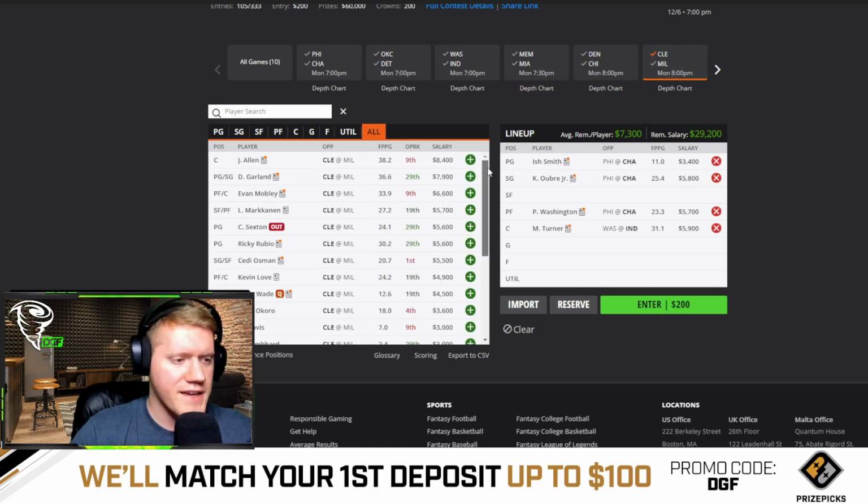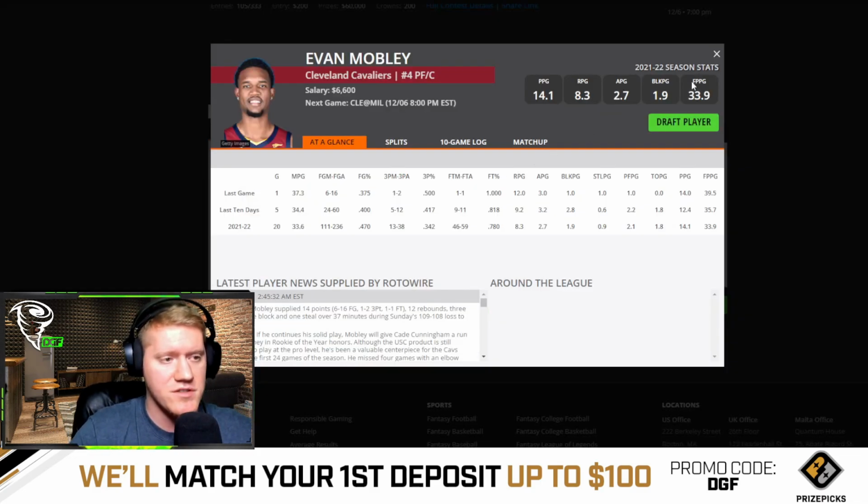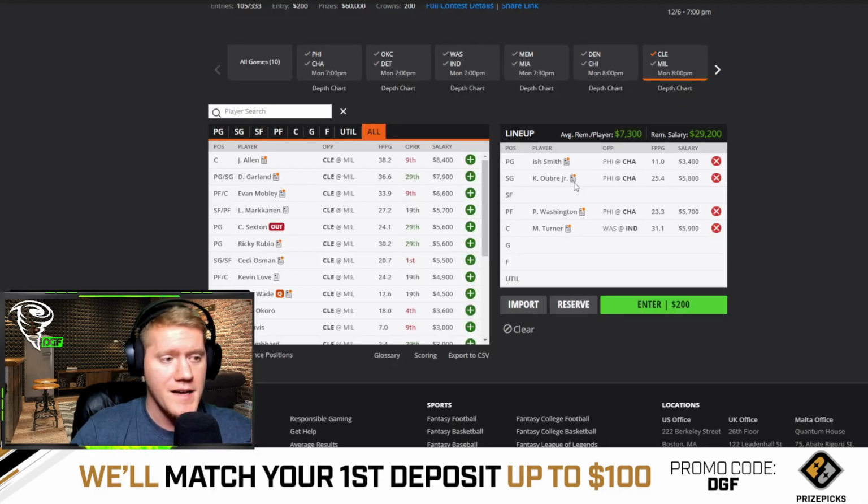Switching over to the Cleveland Cavs here, all the guys are back. Really not too much interest as a whole. Evan Mobley did get a price decrease down here to $6,600. I do have a little bit of interest there, especially given the matchup. If Giannis does sit, he does have a size advantage there, so I do like him. Pretty easy price tag to get to at $6,600.